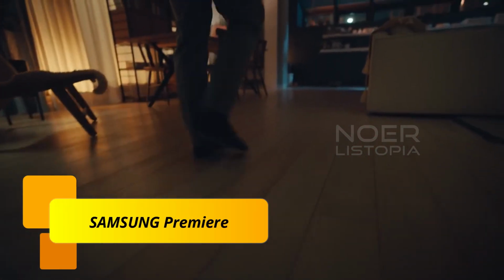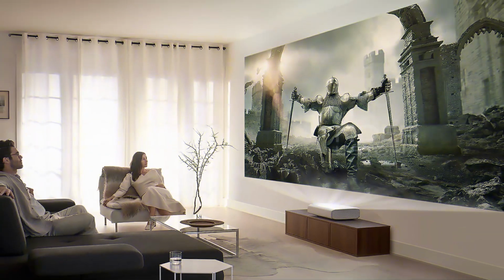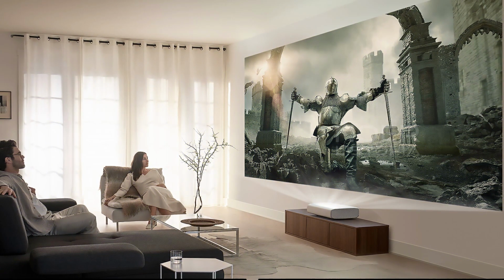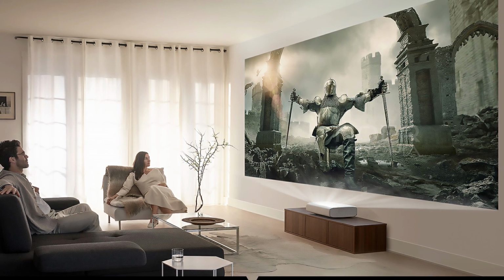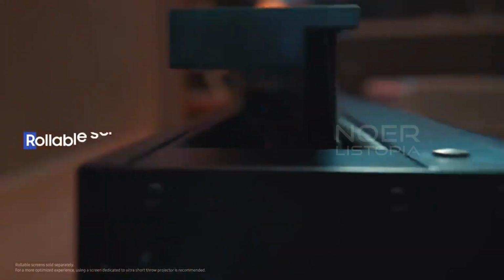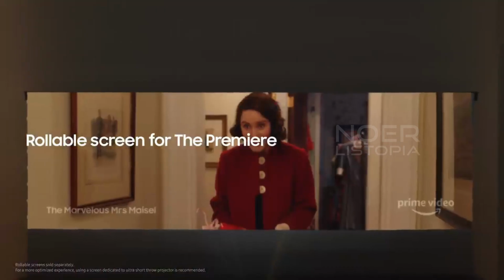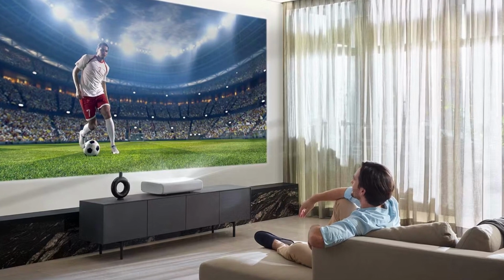Number 3. Samsung Premier. This 4K smart triple laser projector has an ultra-short throw ratio. It has multiple HDMI inputs, HDR10, HDR10+, and HLG support. It also has Google Assistant, Alexa, and Bixby control.